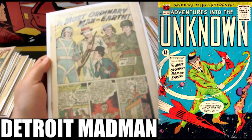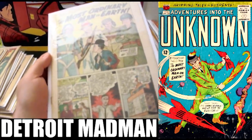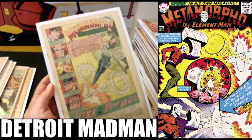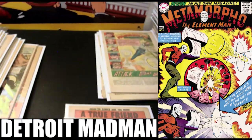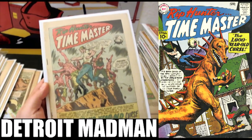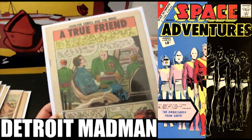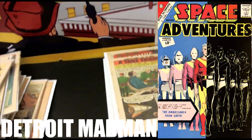Adventures into the Unknown. It's 1964. Metamorpho number 1, 1965. Rip Hunter, Time Master, number 1, 1961. And last one here, Charlton Comics. I don't even know what this is. Looks old. So, who knows? At any rate, I hope you like this haul.